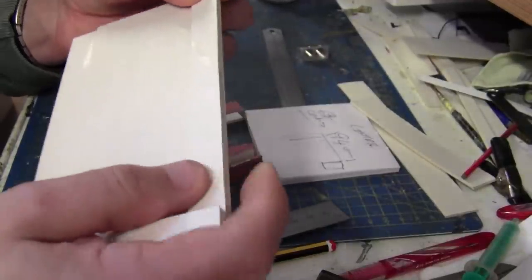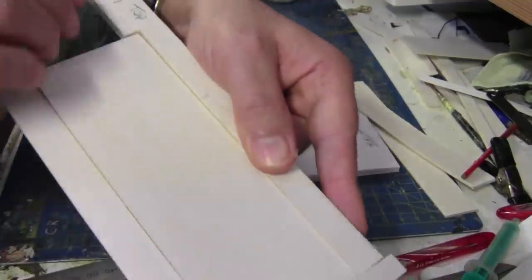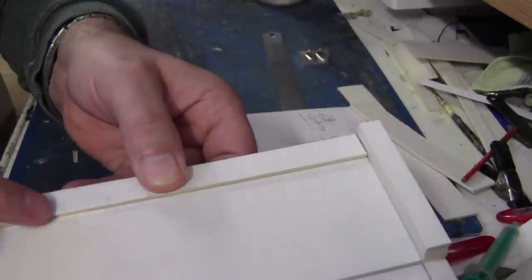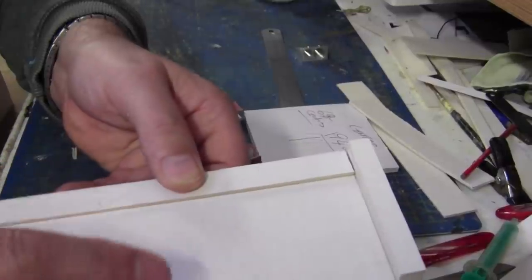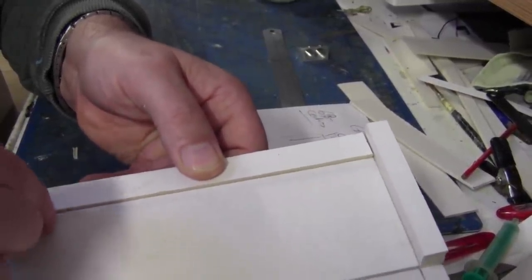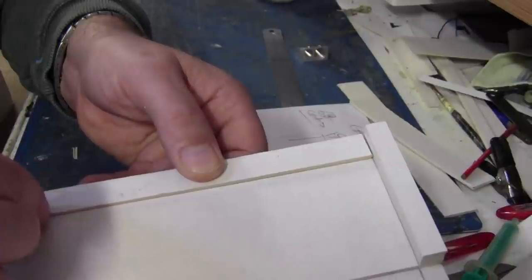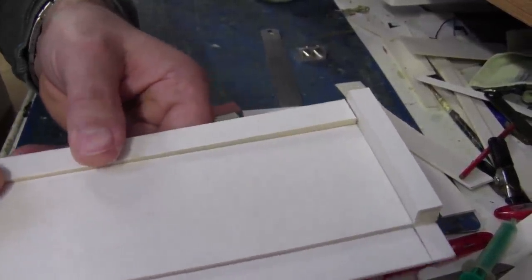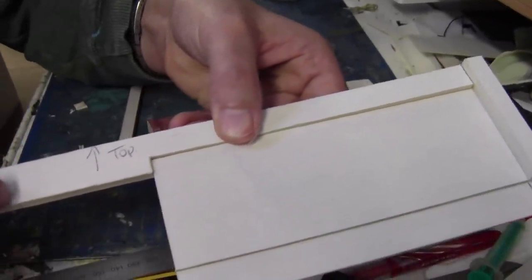Right, so I have the wall here and I'm trying it out and it seems to fit a treat. Let's see there. If you could imagine this being fitted with card and maybe three windows in there, and what I'll do is I'll put another 2mm piece in there, card, same width as the pillars, and it'll help blend in as it goes along.